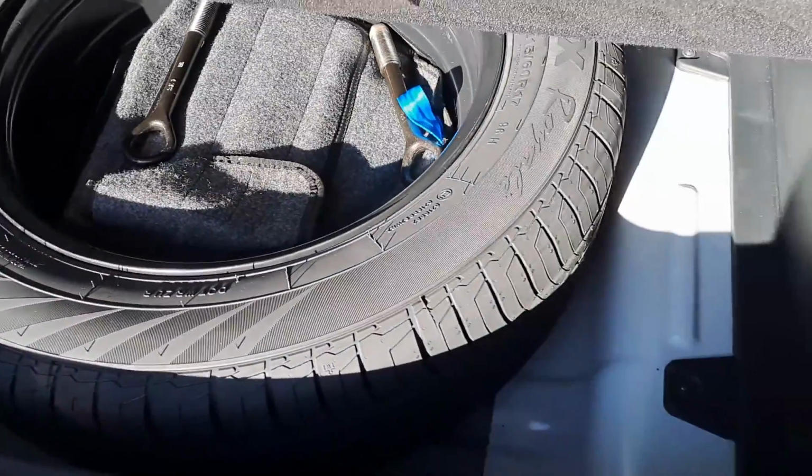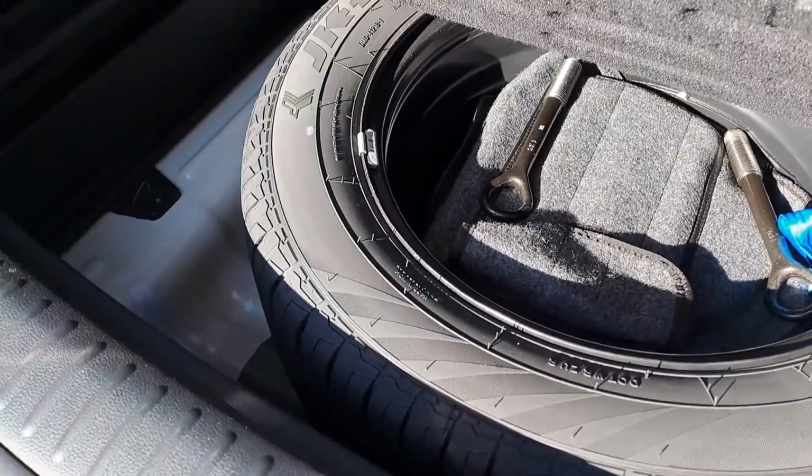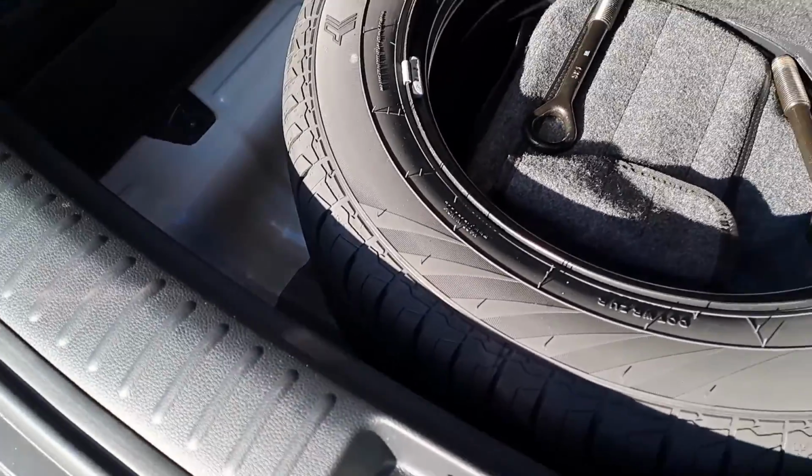When you pop this open, you get a full spare wheel. Yes, it is a steely, but it's a full spare wheel nonetheless. I just love a full spare wheel. It just makes life a lot easier than driving around with this Maury biscuit and worrying if it's in the front or at the back or whatever the case may be.